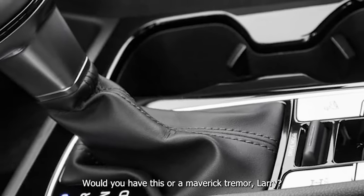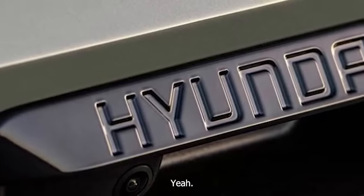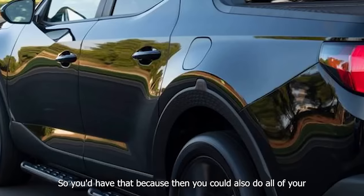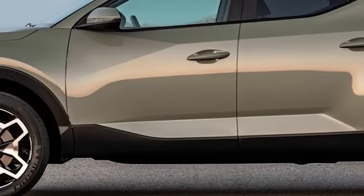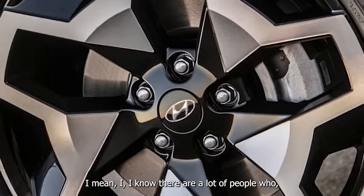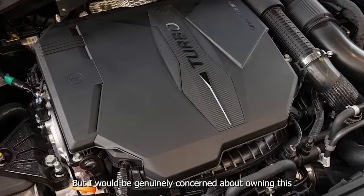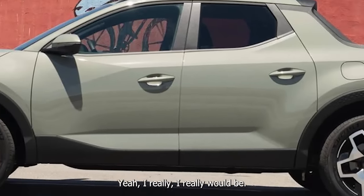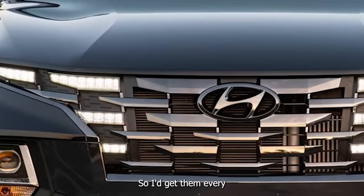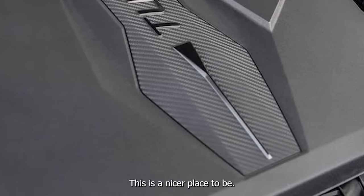Yeah. Would you have this or a Maverick Tremor Lariat? Heard Tremor, Larry. Something like 37. I know. Yeah. So you'd have that because then you could also do all of your Charlie things with it. Yeah. We're going to have to use a different level. We'll go to this one. Yeah, I mean, I know there are a lot of people who, especially if you lease cars or whatever, it doesn't matter. But I would be genuinely concerned about owning this and doing the things I do with the dual clutch. Yeah, I really would be. So I'd get them every, The Tremor rides better. Yeah. This is a nicer place to be.